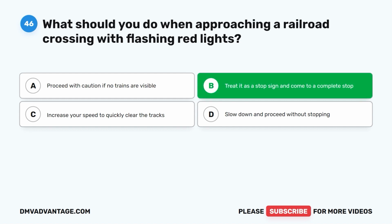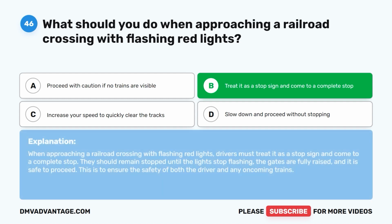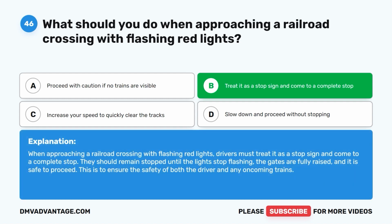Treat it as a stop sign and come to a complete stop. When approaching a railroad crossing with flashing red lights, drivers must treat it as a stop sign and come to a complete stop. They should remain stopped until the lights stop flashing, the gates are fully raised, and it is safe to proceed. This is to ensure the safety of both the driver and any oncoming trains.